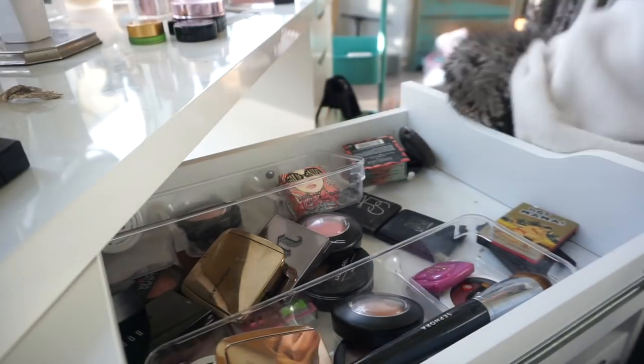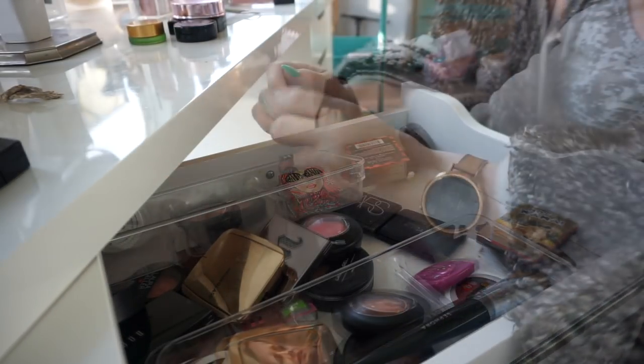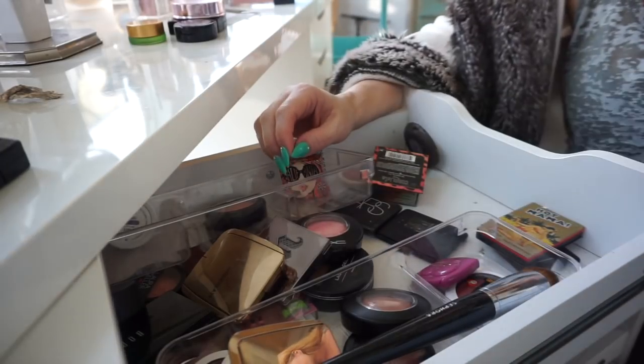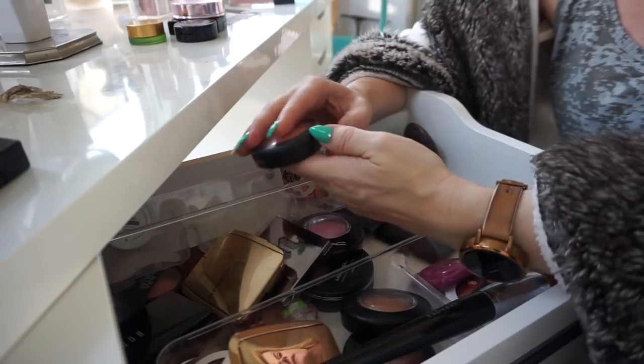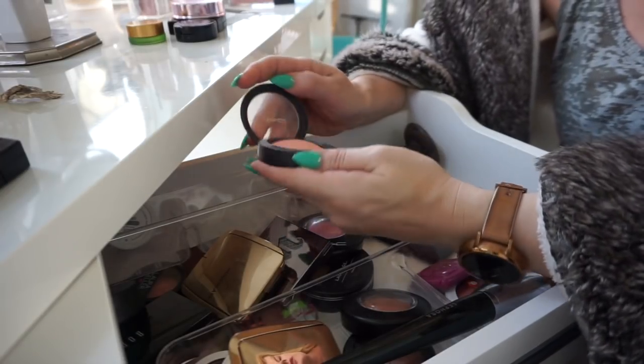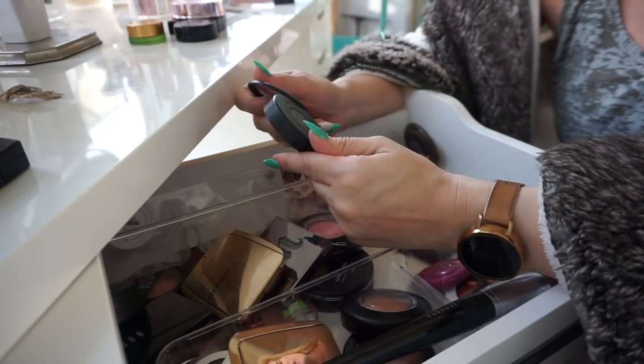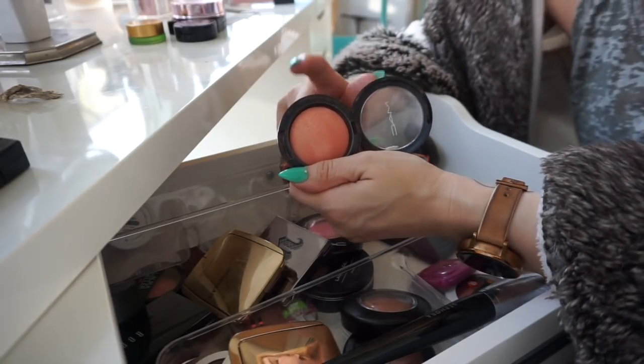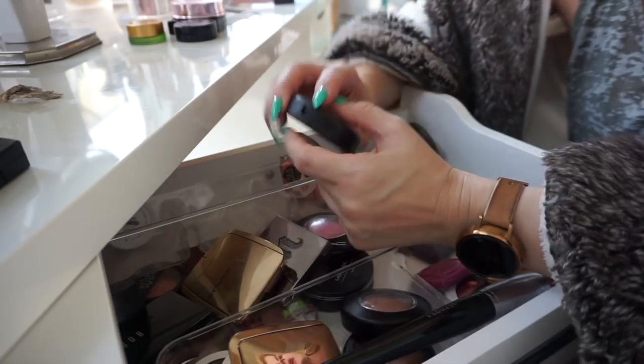Where is a makeup remover wipe? This is a blush by LA Colors. I'm going to declutter this one. I don't know if I've ever used that. This is a MAC blush, which I love. It's a really pretty peachy blush. It's in the color Lured to Love. It's one of their mineralized blushes, but I think that this was limited edition. I am going to keep it though.